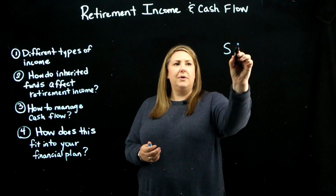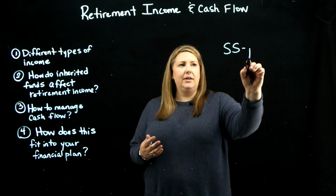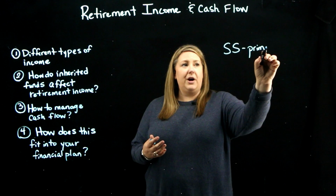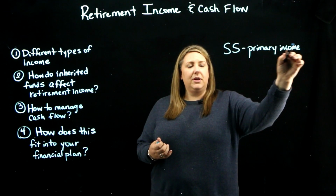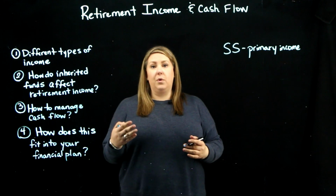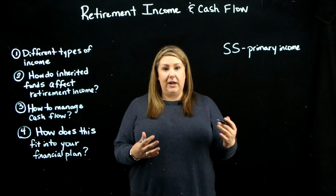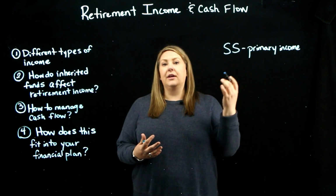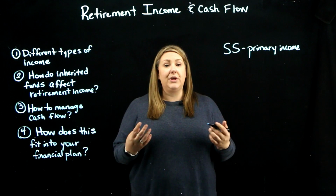And the most common that we think of first is Social Security. Now this is kind of most people's primary income in retirement. And this is just because typically when you stop working, you start receiving Social Security. And depending on the age you choose to start, you'll get certain amounts. So this is kind of the first or most common that people think of.